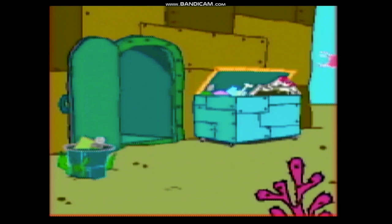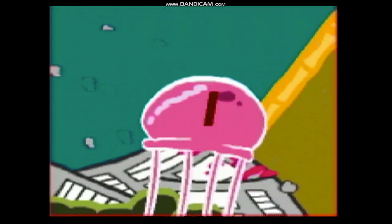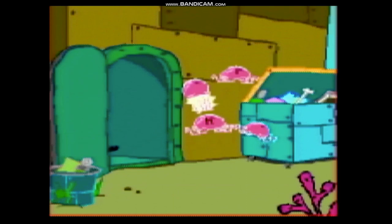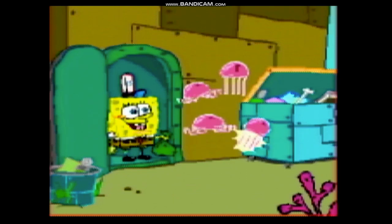SpongeBob, did you clean up that secret sauce you spilled? I sure did, Mr. Krabs. I used some newspaper to wipe it up. Good thinking, lad. See you tomorrow. Good morning, jellyfish. What's wrong, jellyfish? You ate some newspaper and you're not feeling well. I know why you're feeling bad. Letters don't belong in jellyfish. They belong in words.